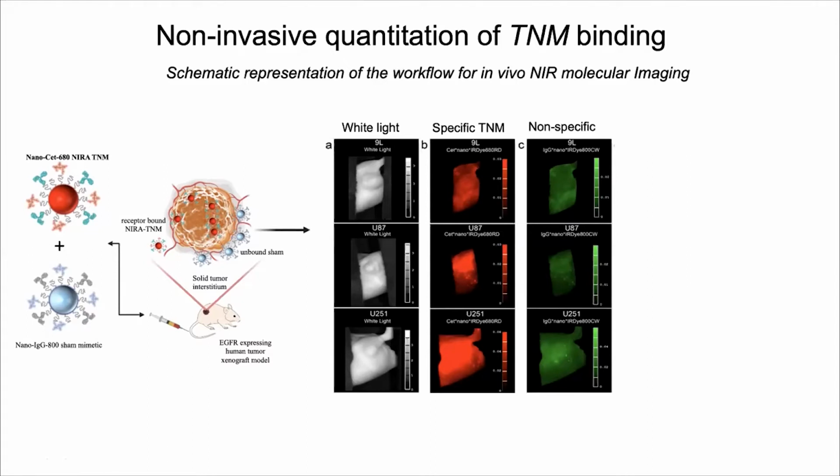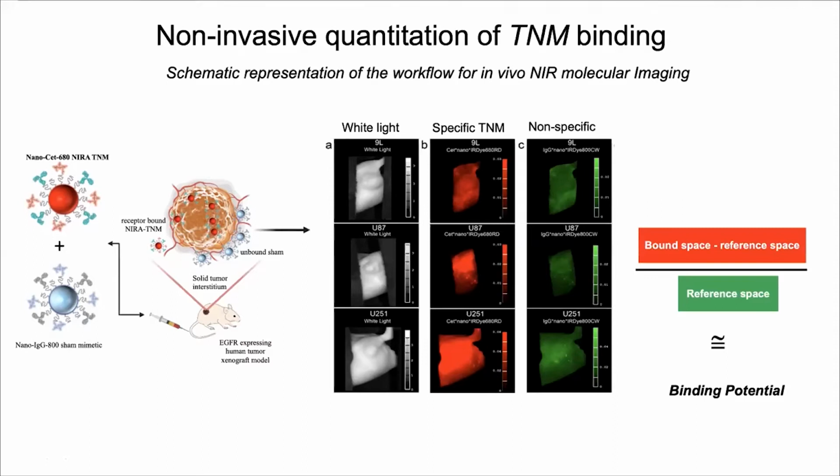So using these quantitative molecular images and the uptake of the untargeted reporter as a reference tissue, we derived the single time point binding potential values, which is a unitless measure of the product of binding affinity of a ligand, which is cetuximab here in this study, and the receptor concentration, and the receptor under consideration here is the EGFR.